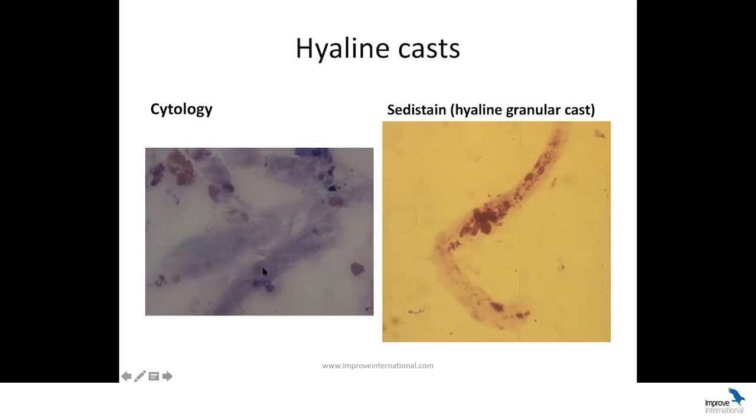And this is just cytology, so I take 1 drop of the sediment before I add the Sedi-Stain, put it on a slide, air dry it, and stain it with my Diff-Quik. And I can visualize again these casts, which are just made of protein. There are no cells in them, that's just protein.